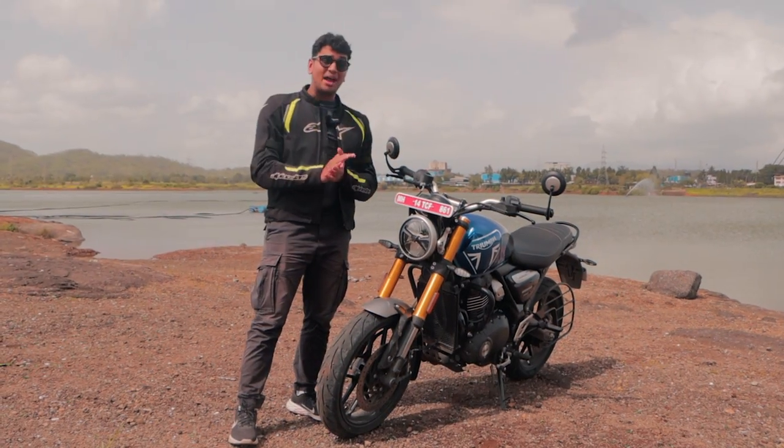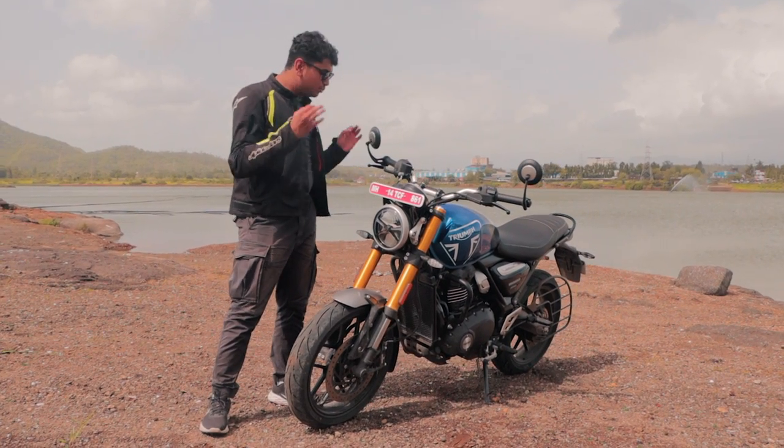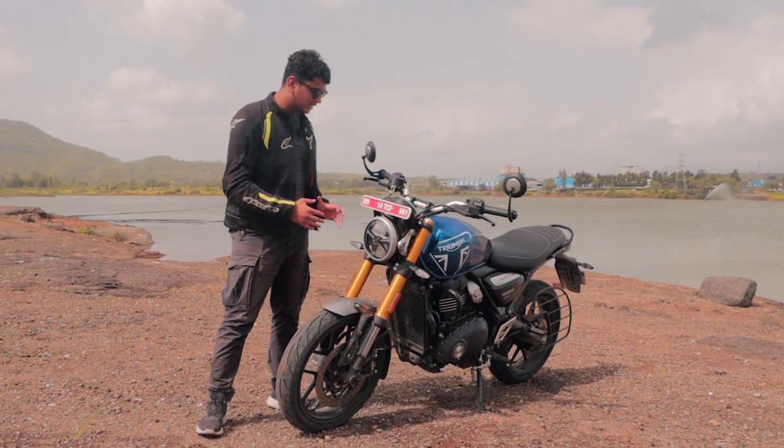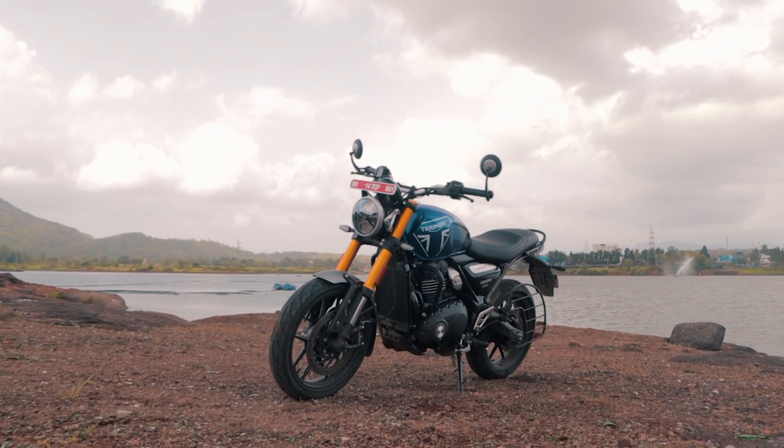And once you stop at a beautiful location like this, you can truly appreciate how beautiful the Speed 400 looks. It looks like a Triumph motorcycle. It does not have any sort of Bajaj elements in it.